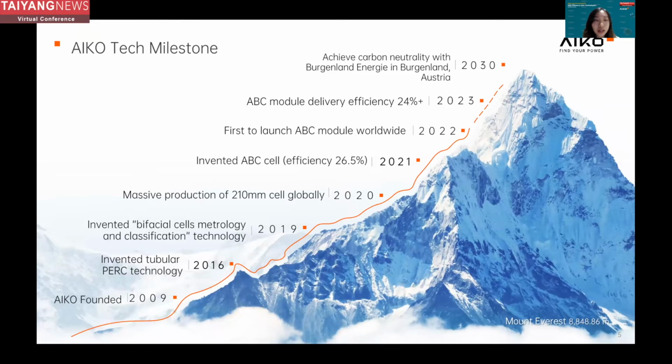And in 2019, we invented the bifacial cells and metallization technologies. And in 2020, we had the mass production of G12 cells. And those two also helped the industry transfer from smaller module sizes to bigger module sizes. So if we look at the first 10 years of Aiko's history, we can see that each of our tech milestones actually pushed the industry to a new level.